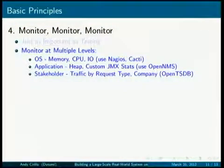One level above the OS is your application level stuff. There's a tool that we've just started using called OpenNMS, which we're going to be replacing Nagios and Cacti with because it has a redundant feature set. But these are things that are specific to the process that your application is running in. So, for example, your Java heap space, anything that you can expose via JMX MBeans, you can use OpenNMS to do. And it works fairly well out of the box, provided that you follow certain conventions.